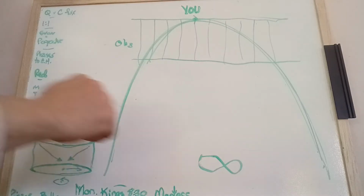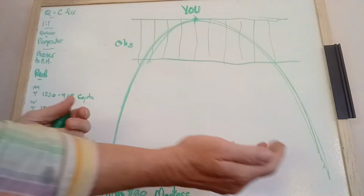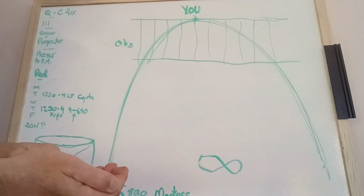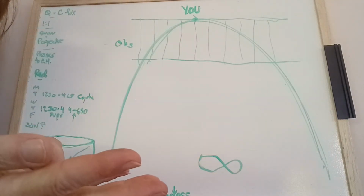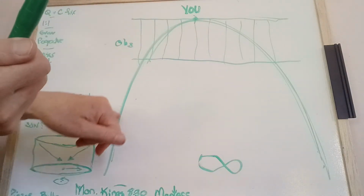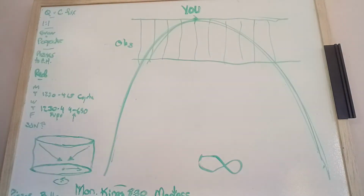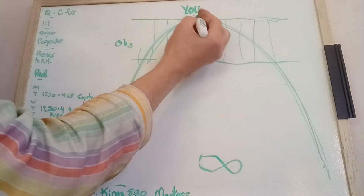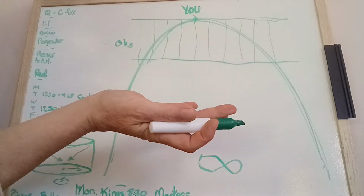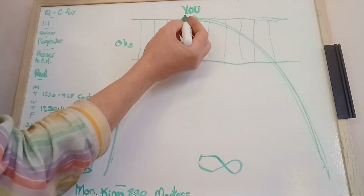Oh, how about a parabola, right? A parabola keeps on going forever. The volume underneath the parabola is infinite. The angle of deflection along the parabola has a very consistent curve to it. Let's say we're at the bottom. This is you. We're at the bottom, or the top, however you want to see it.